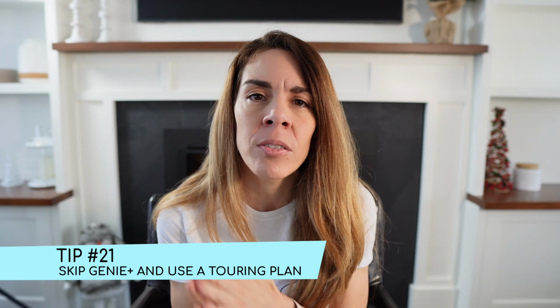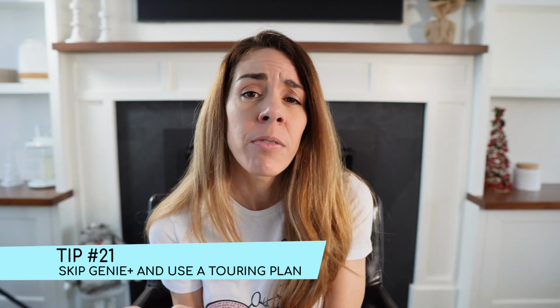So for example, in Magic Kingdom, if you want access to the Seven Dwarfs Mine Train or Space Mountain, you're going to have to pay between $7 to $15 for access to those rides. Honestly, I think if you have a really good touring plan, you won't even need to purchase Genie Plus. Much of the advantage to using the Genie Plus is only applicable during the middle of the day. So if you're the type of traveler who gets to the park early and uses a good touring plan, then you won't need the individual Lightning Lane access.